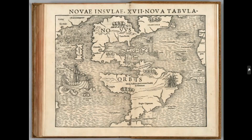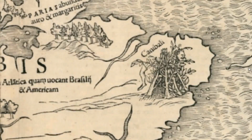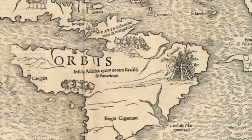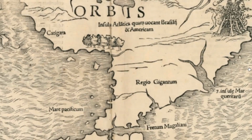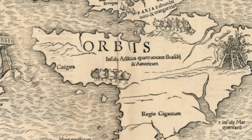What do we got here? What? Cannibali. What is that, South America? Yup. Cannibals in South America. They were depicted there often in the old maps. And look down here. Regio Gigantum. Obviously the area of giants, you know?